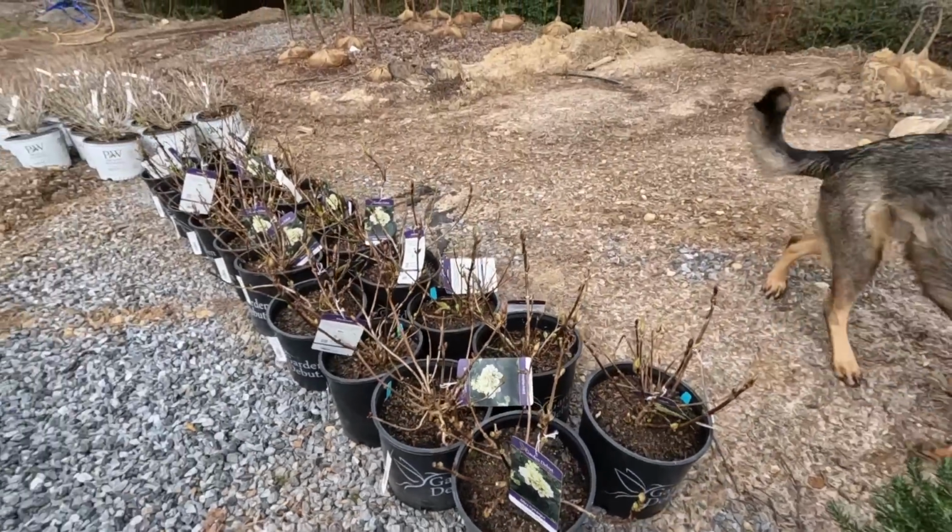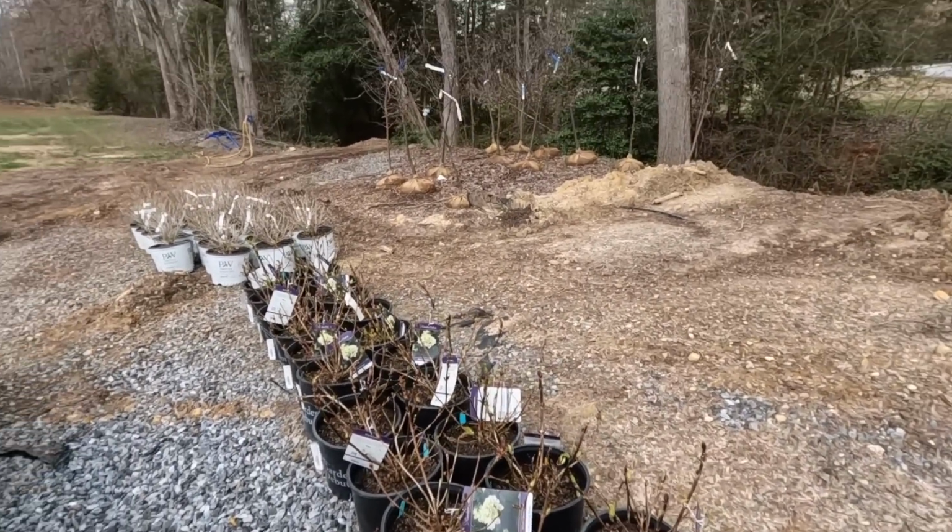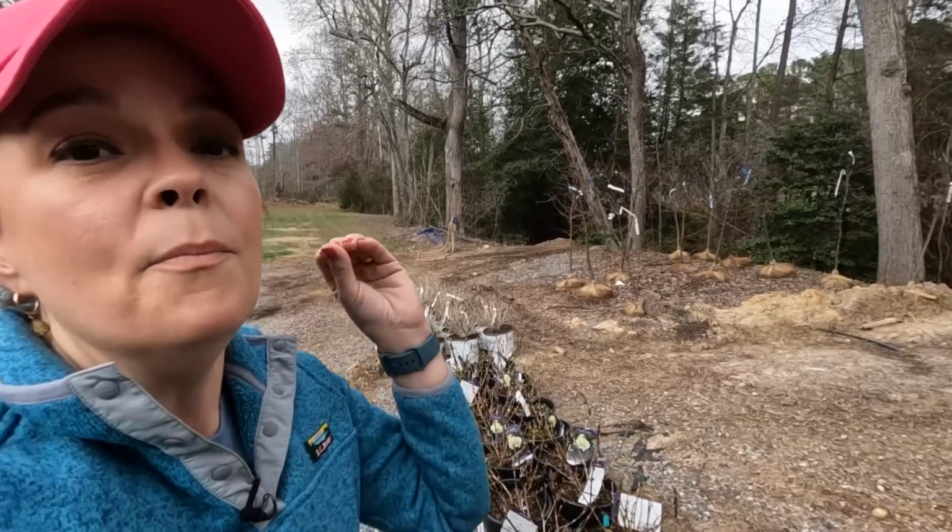This is what I have right outside of my kitchen window. So many fun, fantastic plants. I haven't even talked to you about all of them because I'm going to save that for the nursery tour. Be prepared, it might be a long one because there's so many great things.